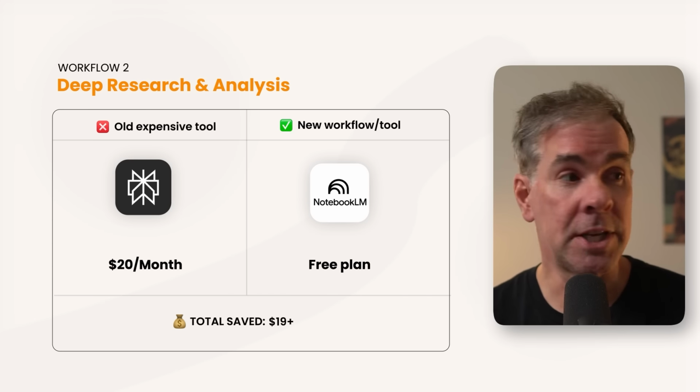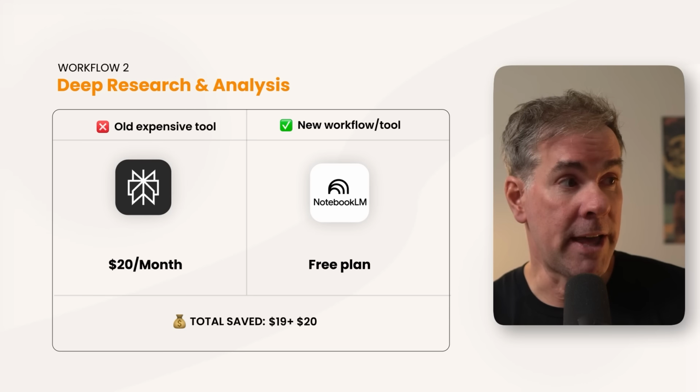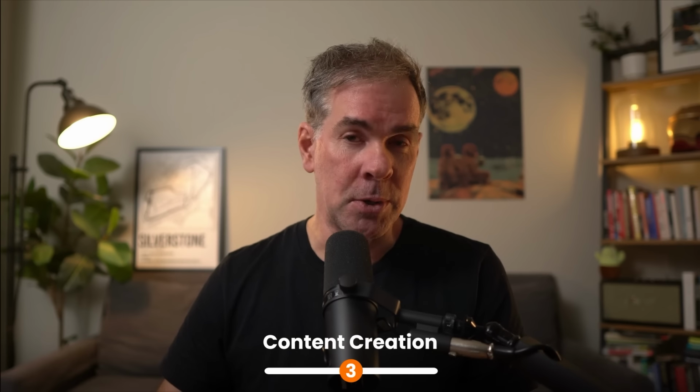So for this workflow, you are saving $20 a month because you won't need Perplexity Pro, and you can do everything for free right inside NotebookLM. Okay, for the next use case, let's improve everybody's favorite workflow, content creation.